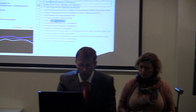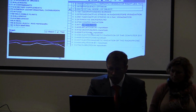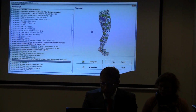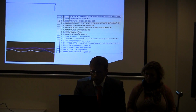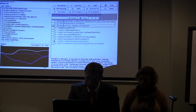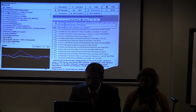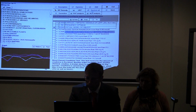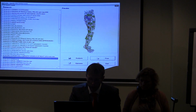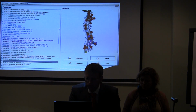Vibrational load, it's some vibration, maybe somewhere. Okay. The other leg is bad. But we check first the pathomorphology and nosological forms. It looks well. And we can check magnesium. The picture is the same as the left leg and right leg. Okay, spinal nerves.